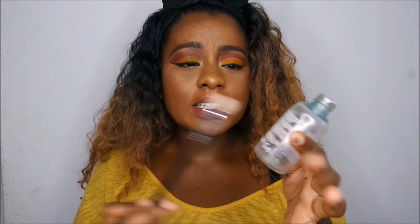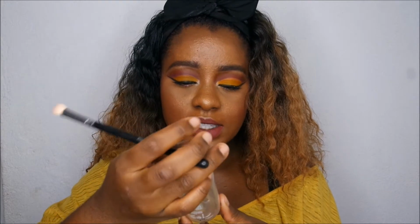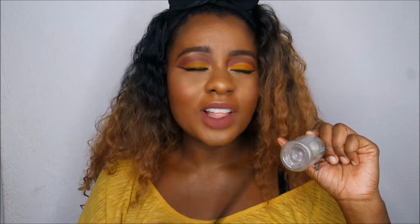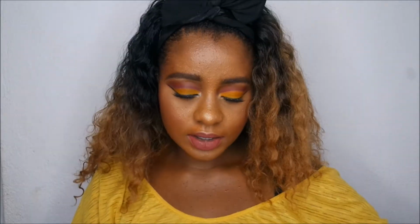So it's great for spot cleaning if you're on a job or if you're at home doing the makeup and you have some dirty brushes and you don't have time to wash them. You just use this, and they have these in different sizes. This one is 2 fluid ounces. They go all the way up to about 16 ounces. I got this from makeupmania.com, but there's another site too, and I will link it down below. So it's a very great thing to have.